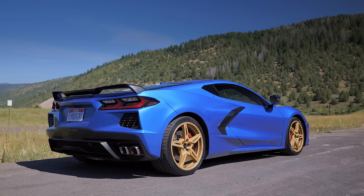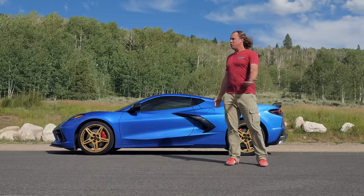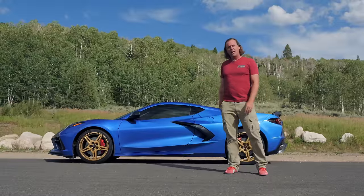This lists for about $70,000. Like this, it was 81 grand. You still don't see very many. I know this because we go cross-country in it and people ogle at it like, what is that? It's a C8 Corvette, and it's here.